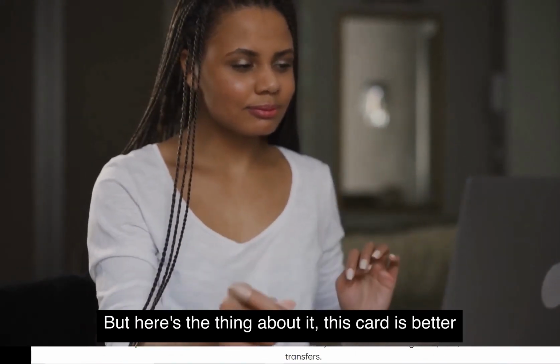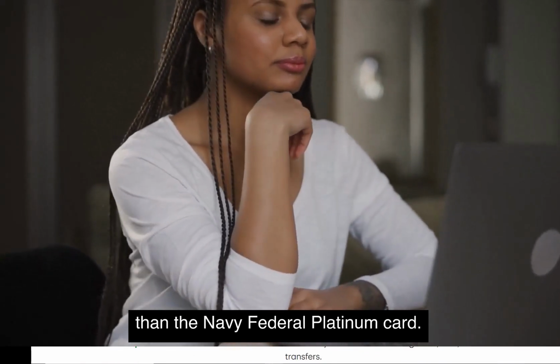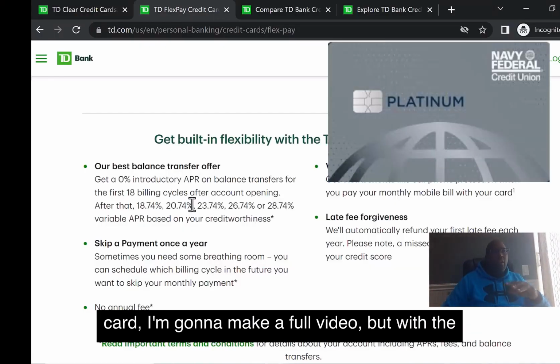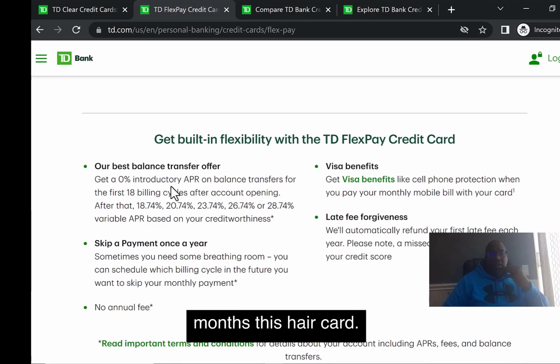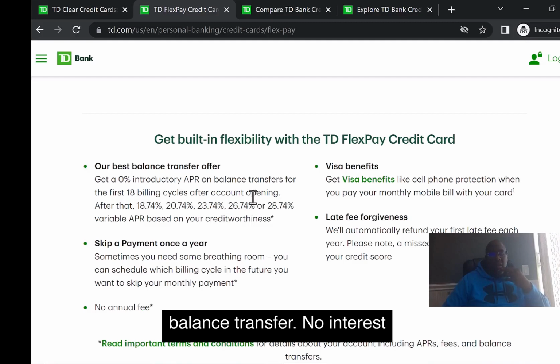But here's the thing about it. This card is better than the Navy Federal Platinum card. And the reason is, with the Navy Federal Platinum card, and I'm going to make a full video on it, they only give you 12 months. This Flex card actually gives you 18 months on balance transfer. No interest for 18 months.